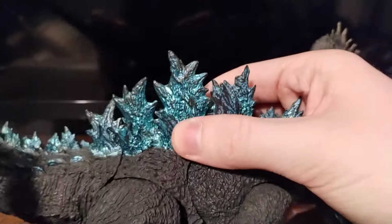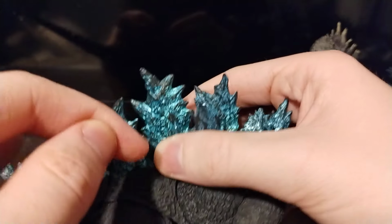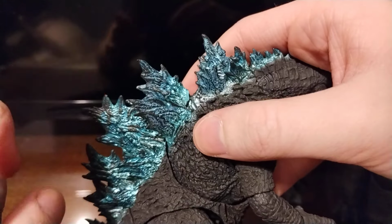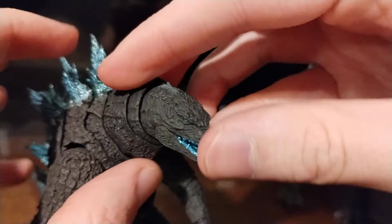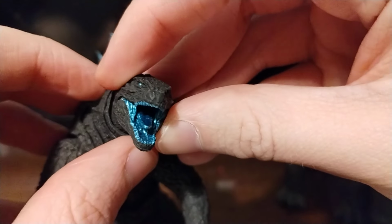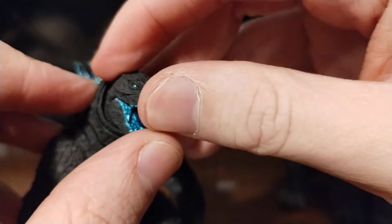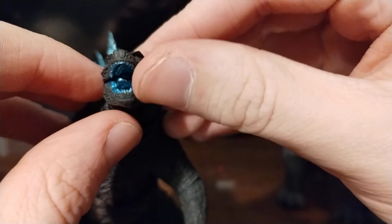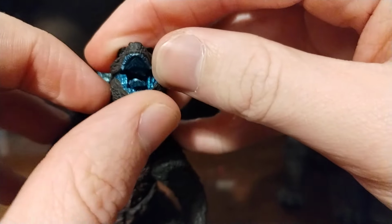In the film, it's got the sort of lines, but here it's kind of like a mesh. So it's close, but it just doesn't quite nail it. And then here, it's atrocious. A lot of people want to crap on a 2024, but just for the mouth actually being painted, it beats this one already.